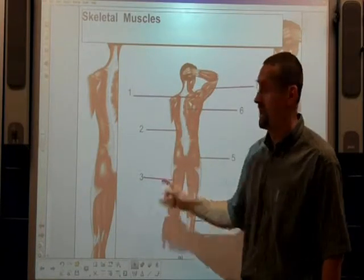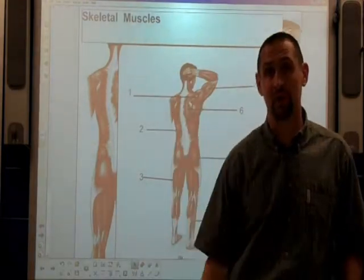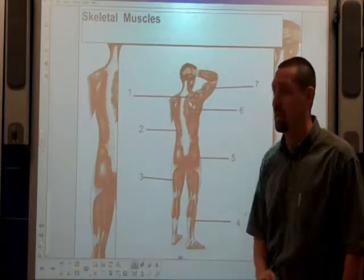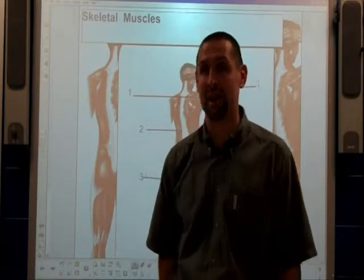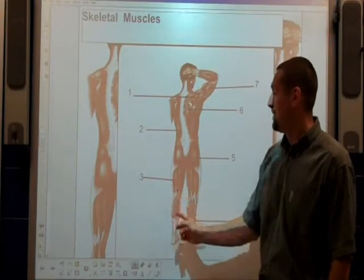Making this kind of V shape in your back are your latissimus dorsi muscles, the muscle you would use to bring your arm down. So you raise it up with your deltoid, but you bring it down with your latissimus dorsi. Number 5 is probably the most popular muscle to say, gluteus maximus. Gluteus maximus is actually your largest muscle in your body, typically.